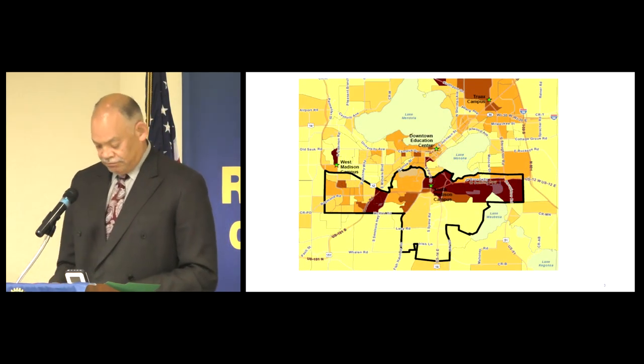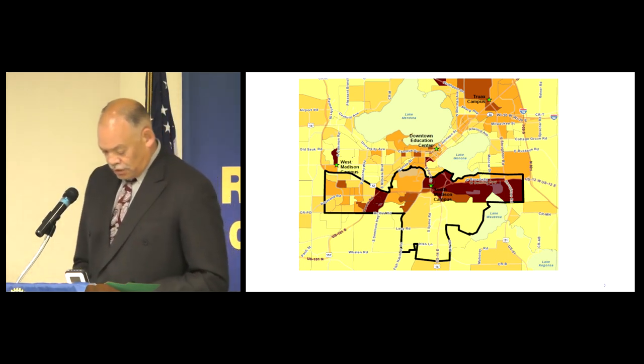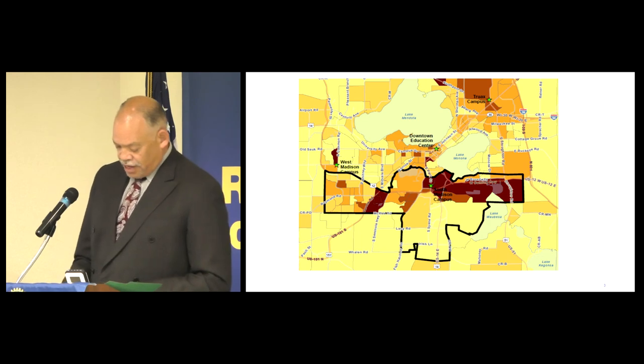South Madison, as we defined it, was from Stoughton Road to Gammon, and inclusive of nearby areas of Meadowood, Fitchburg, Oak Creek, and Broadway Monona areas.